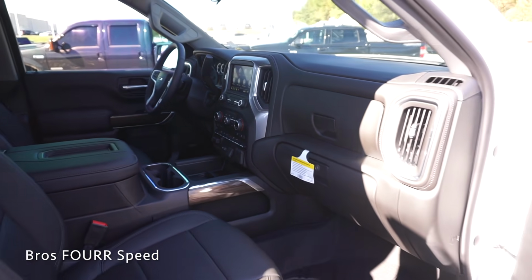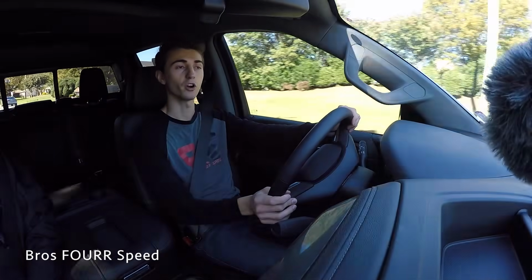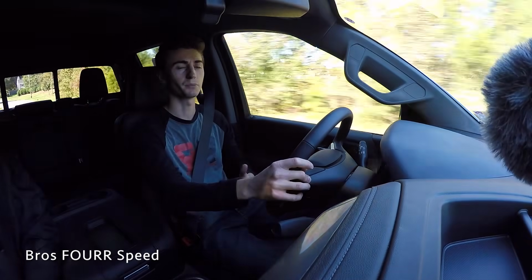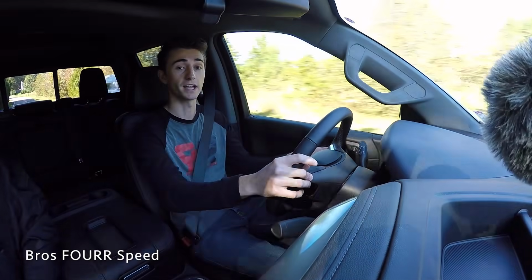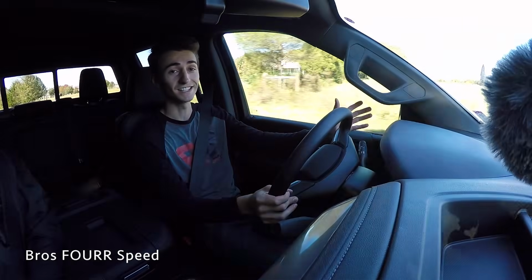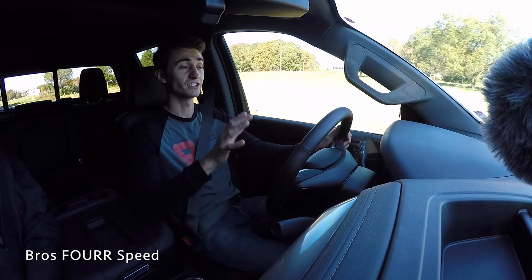So then to finish up the test drive in the all-new Silverado, trying to pick it apart a little bit, I really don't see anything that stands out as a negative aspect. Of course, this is personal opinion, so you're going to want to test drive one to see if you like it, but I really don't see anything that jumps out as something I don't like about it. It looks good inside and out. It's comfortable to drive. A ton of engine options.